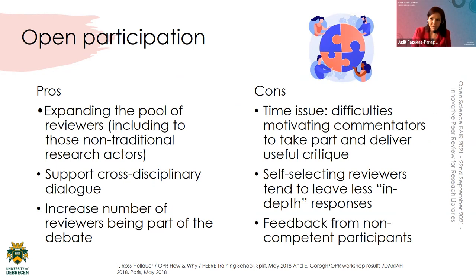What are the negatives? The time issues, and it is difficult to motivate the commentators to take part and deliver useful critiques. Sometimes reviewers don't leave in-depth responses, and feedback from non-competent participants will be left behind, because we wouldn't be able to do much with it.